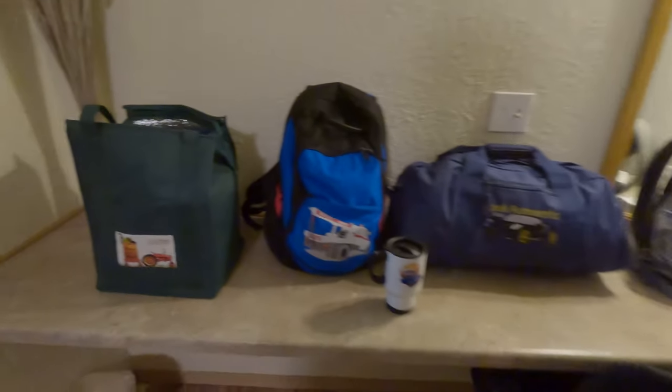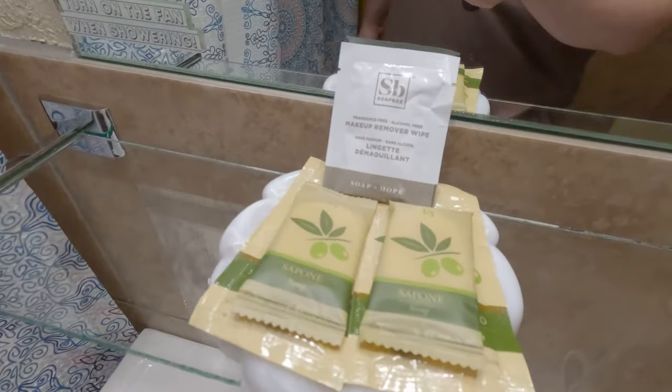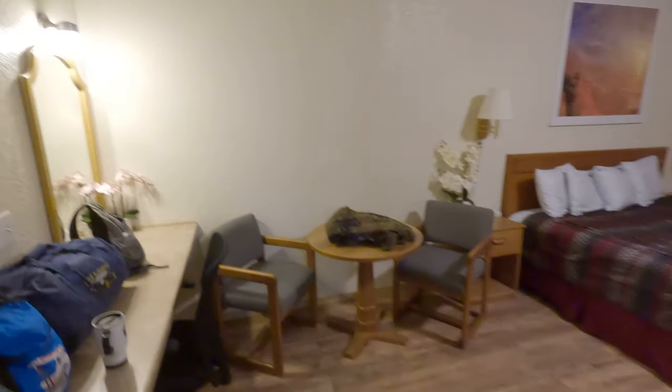Already put all my crap down. Let's check out the bathroom. Complimentary soaps. I'll be taking that with me, that's for sure. Nice basic shower. Yeah, it's all right. This place was cheap too. And really, my favorite part about old hotels like this is that I can just look out the window and see my car. Get to park right in front of the room.